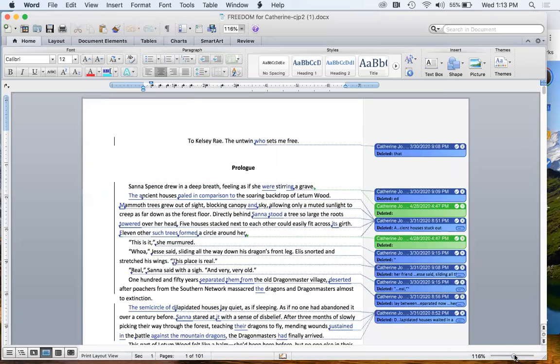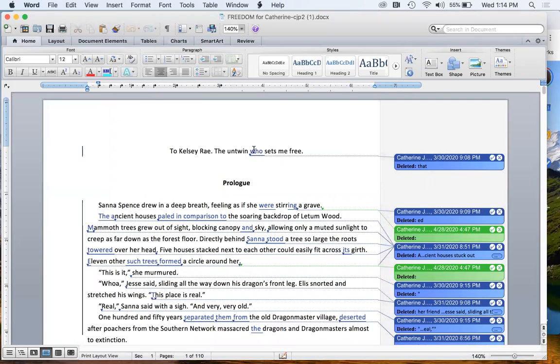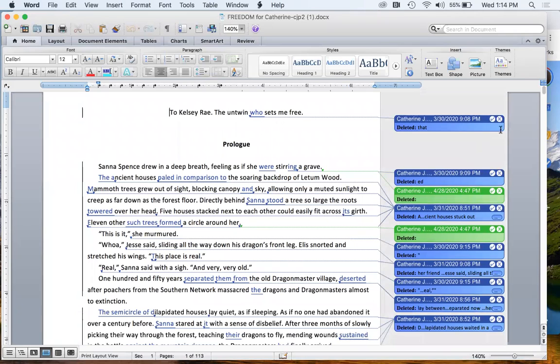That's where whenever she makes a change, it marks it here and it shows it over here. So what I can do when I have these edits is I can hit that little check mark and it accepts that change. Or if I were to hit this X, it would be like, okay, she doesn't want that change, and she'll close it.